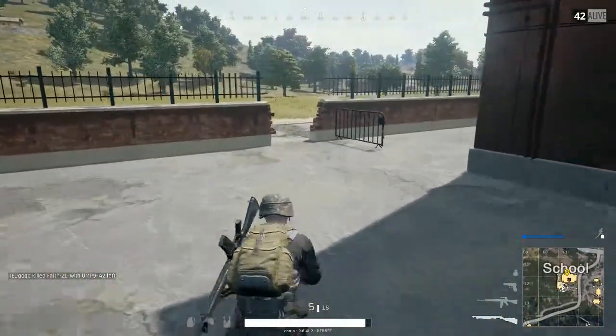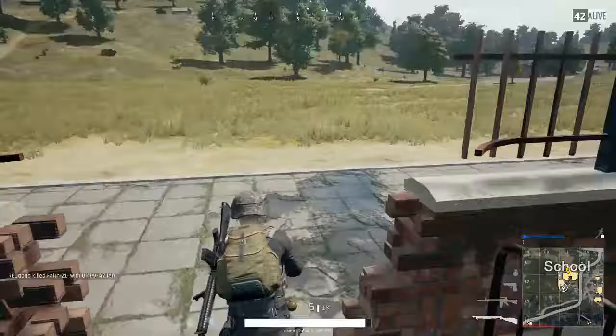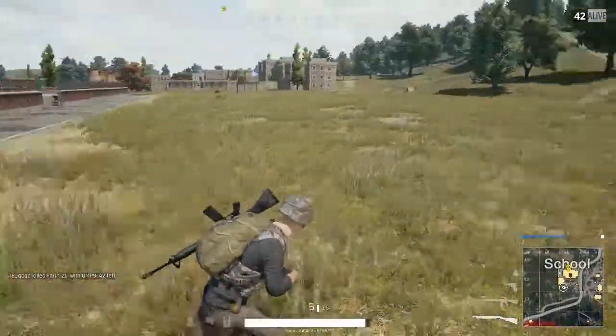I'm going to loot this dude quick. And still not a single red dot. I thought I saw one back there. I forgot to look for it. Maybe this guy's got one.